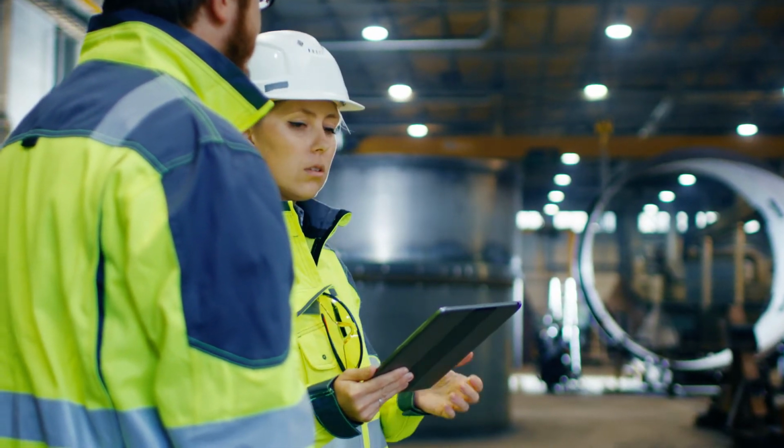drive the best results. As someone who's worked in manufacturing and specifically automation for over 20 years, these are my 3 recommendations to you. Get connected and get real-time visibility. Start small, understand your challenges and then scale, and find a partner that can coach you through your digital transformation.